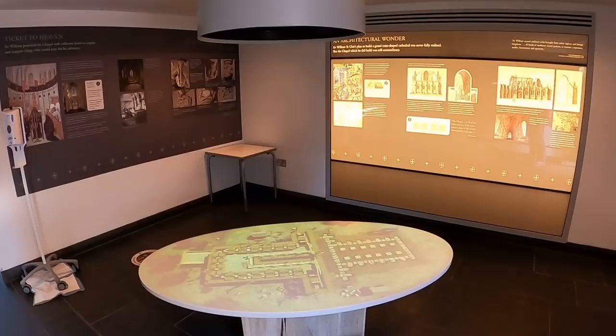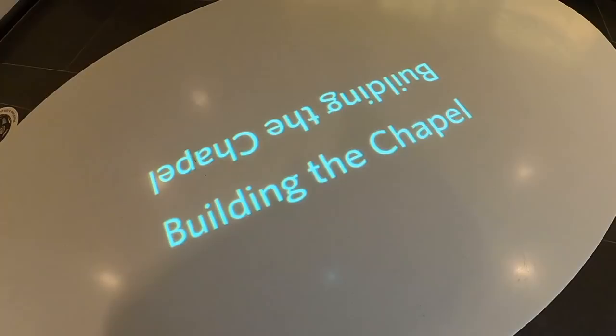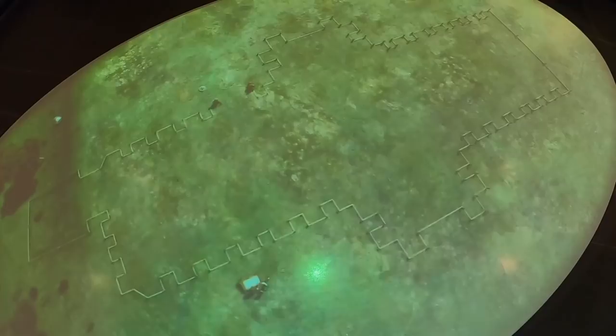Once you head back over to the visitor centre, there's a great multimedia display in the history of the site and the chapel. I really like this table display, showing how the site was transformed in the 1400s into a building that still stands to this day.